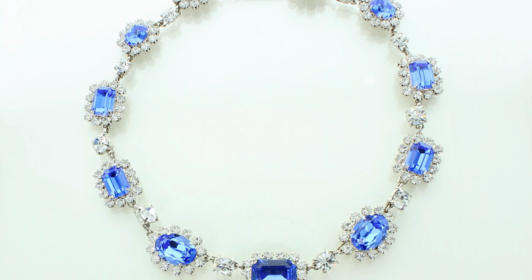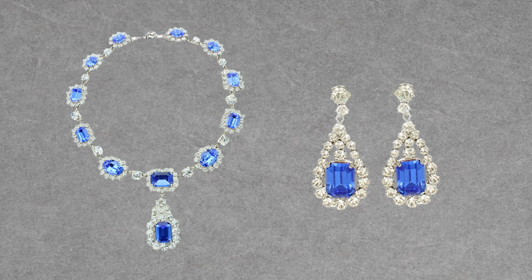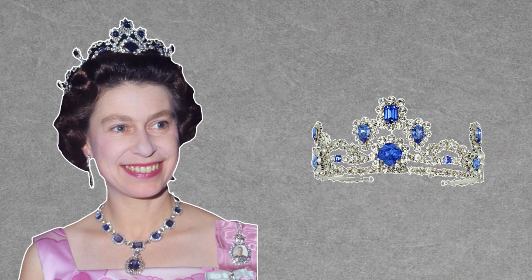Also in season 2, we got a look at some of the incredible sapphires in the Queen's collection, including a beautiful suite of sapphires gifted to her by her father as a wedding present. Originally, it was just a necklace and some earrings, but in the early 1960s, the Queen added a bracelet. Then in 1963, the Queen bought a diamond and sapphire necklace that once belonged to Princess Louise of Belgium and upcycled it into a tiara. How clever of the Queen.